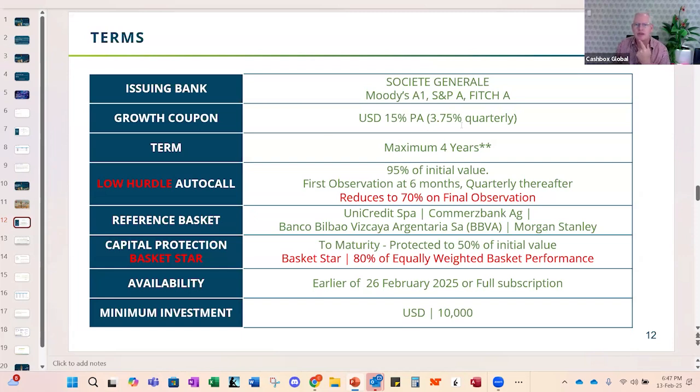As each quarter passes, 3.75% of the capital that you've invested gets added into a growth coupon to be paid out at AUTOCALL. I'll explain that in a second. The term is a maximum of 4 years, so it is likely that this product is going to mature early. The previous bank notes we have done have matured in 6 months, 9 months, and a couple in a year, depending on where they're at. And as Andrew said, we don't need these products to shoot the lights out. If they just stay at their start price, or even if they dip by 5%, the first observation that we can possibly AUTOCALL at is already from 6 months, and then every quarter thereafter.